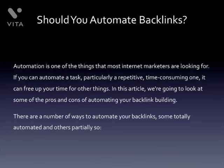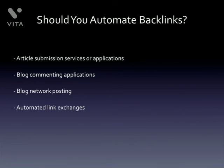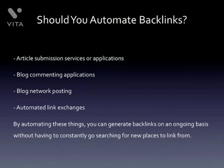There are a number of ways to automate your backlinks, some totally automated and others just partially so. Article submission services or applications, blog commenting applications, blog network posting, and automated link exchanges. By automating these things, you can generate backlinks on an ongoing basis without having to constantly go searching for new places to link from.